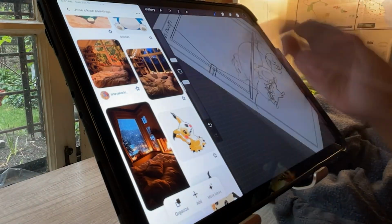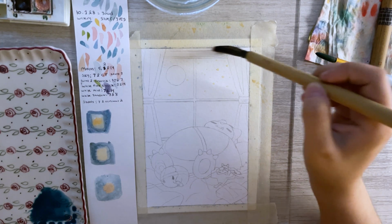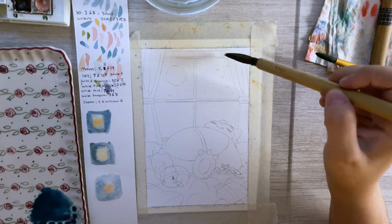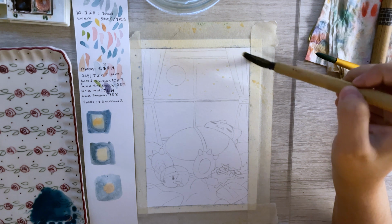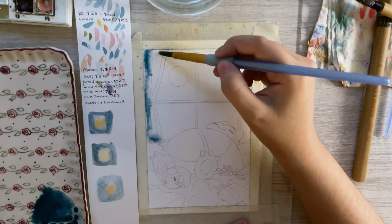I couldn't decide if I wanted this piece to be warm or cool-toned. I could see an argument for both. Or maybe I could do a combination. A cool outdoor light and a warm indoor light with cool highlights.